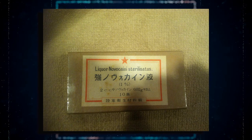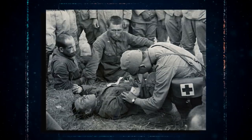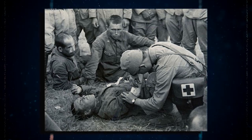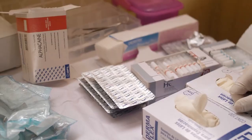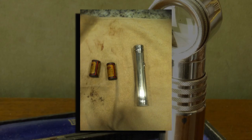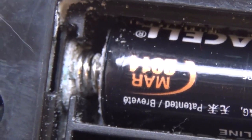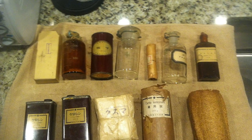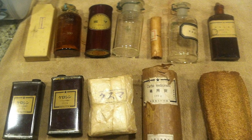Another bottle bore the Latin text Liquor Novocaine Sterilizations, or Novocaine. This potent medication would have been used for intensive field surgery, such as bullet removal and possibly amputation. There were also additional supplies. There was a torch that would have been useful for field doctors, but by the time John found it, the batteries had leaked acid, so he had to handle it with gloves. In the bottom layer of the chest, there was also medical carbon, a mask, and two small kerosene bottles.